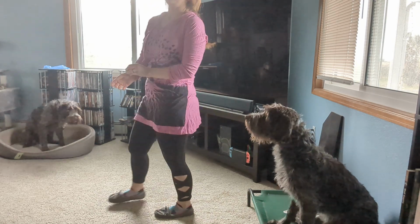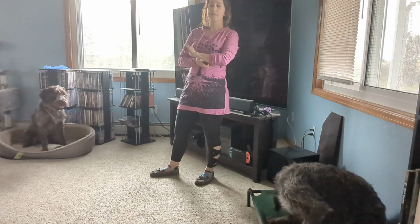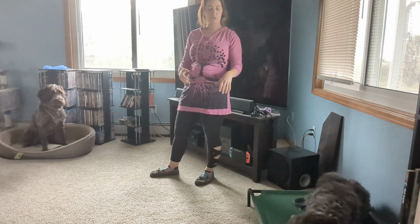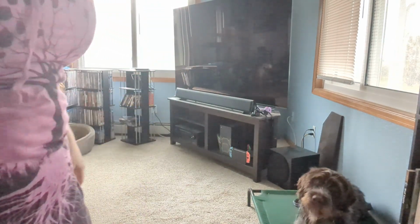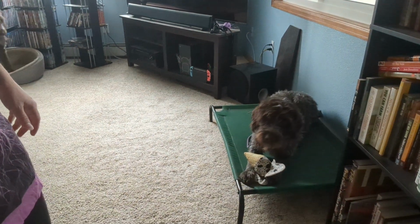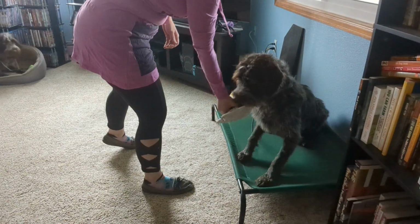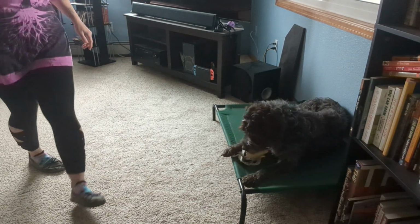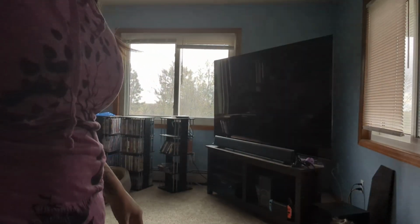Good boy. They also both had chew bones yesterday, and that's been a big deal, because they've resource guarded toys in the past. So I'm making sure that they have things on their bed. As you can see, this one has a squeaky ice cream cone, and we're working on it being okay for the other dog to have a toy. These are all triggers that we are desensitizing to.